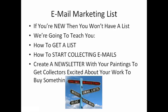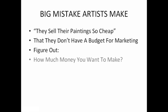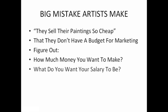Here's one of the biggest tips, because a lot of artists mess up on this, and it's really hard to come back from this problem. What they do is they sell their paintings so cheap that they don't have a budget for marketing. Really, what you need to do is figure out how much money you want to make. What do you want your salary to be? And of course, your realistic starting salary. Let's not start with $500,000 a year. Let's start with 30 or 40 or something like that, whatever it is that you think you need to make in order to survive as an artist.